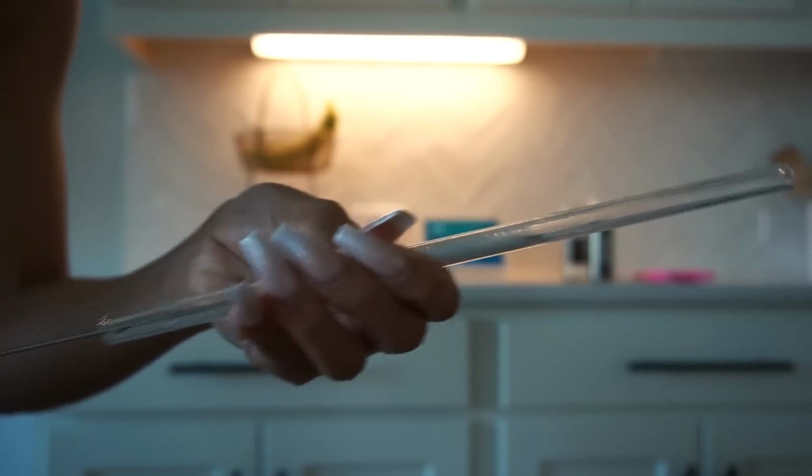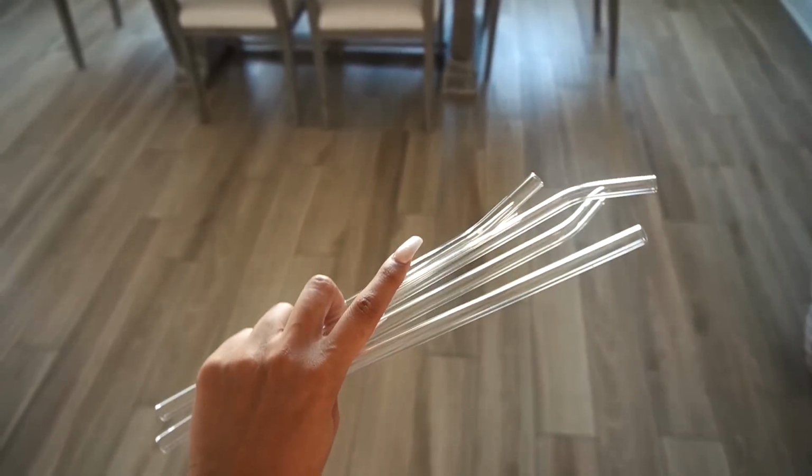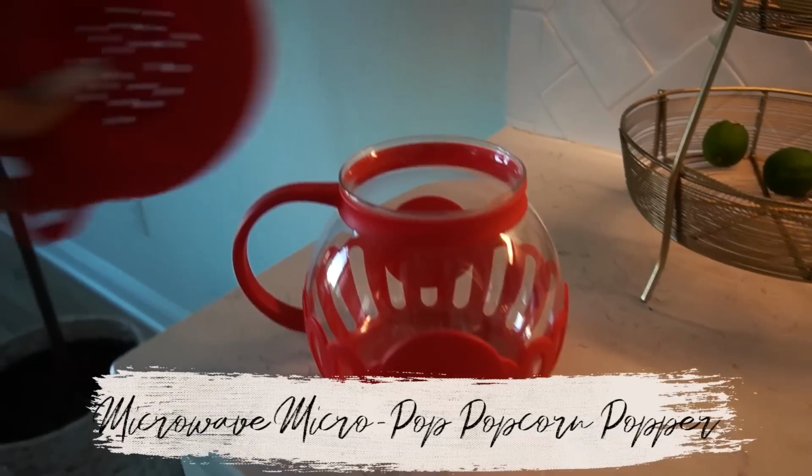So I don't trust the reusable ones, like the metal ones or the opaque plastic ones or the bamboo ones where you can't see the inside. I prefer the glass ones because they're clear, so you can see for yourself if it's clean. Also, they're just really nice. They make me feel bougie. They make me feel like they're more aesthetic. I just really like them. I have some that are bent, more like a bendy straw, and I have the straight ones, really good. Highly recommend.